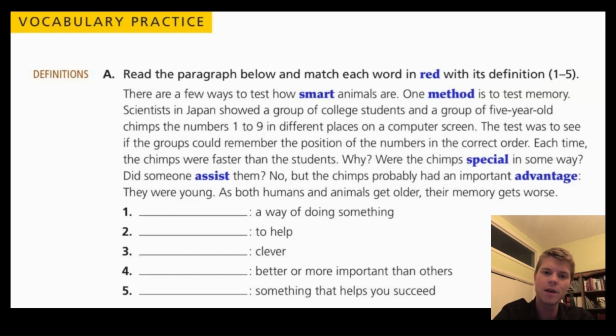We've got a way of doing something to help, clever, better, or more important than others, something that helps you succeed. One thing I'm going to say is I notice most students have difficulties with the word method. So a method, well, pause the video, put in your answers, and then I'll tell you what it is.